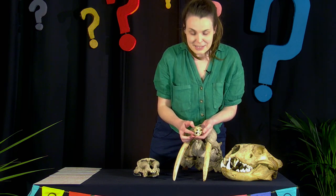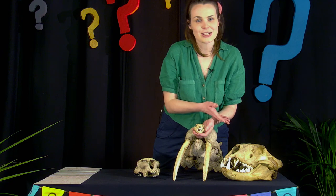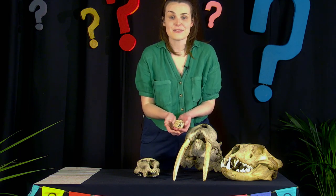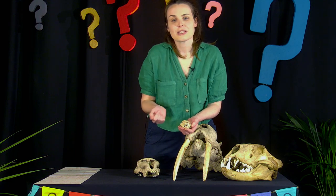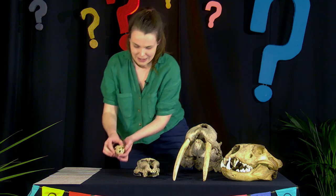And you might know if you've got a cat that cats love hunting for things. They're natural hunters, just like the tigers. So they've still got these strong and sharp teeth for catching their prey. Actually, cats have lived with humans for thousands of years. There's evidence of them living alongside Egyptians in ancient Egypt, and they've been kind of worshipped as well. So I'm going to put that one back down.